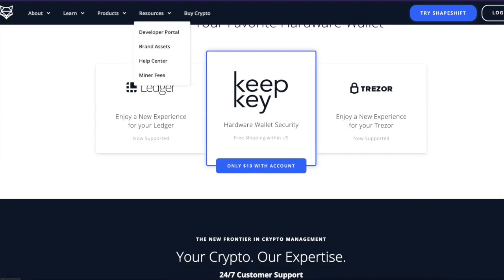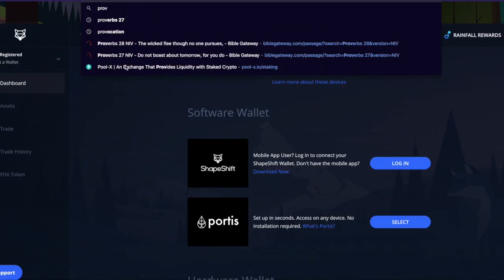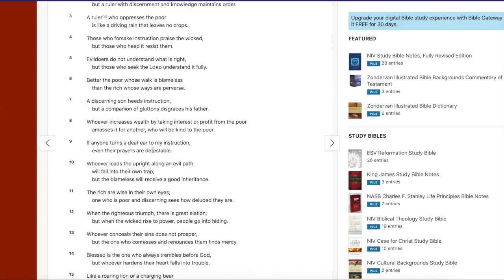And guys, we will go ahead and give you the best part about the video, which is Proverbs chapter 28 verse 8. Whoever increases wealth by taking interest or profit from the poor amasses it for another who will be kind to the poor. Guys, be nice to everyone, even when they're poor. Don't be that guy who's like, yeah, I'm only going to do something for you because I know something's in it for me. Anyways, guys, thanks for tuning in.